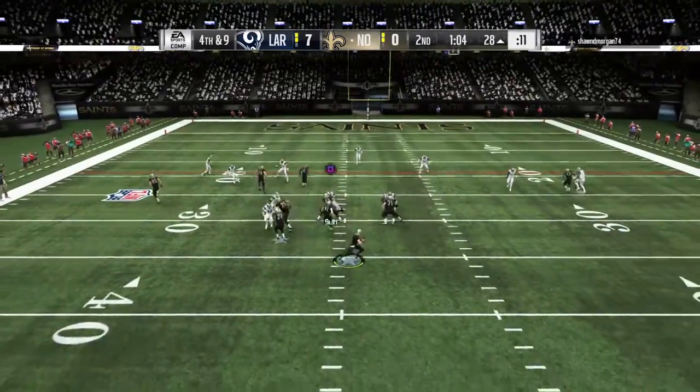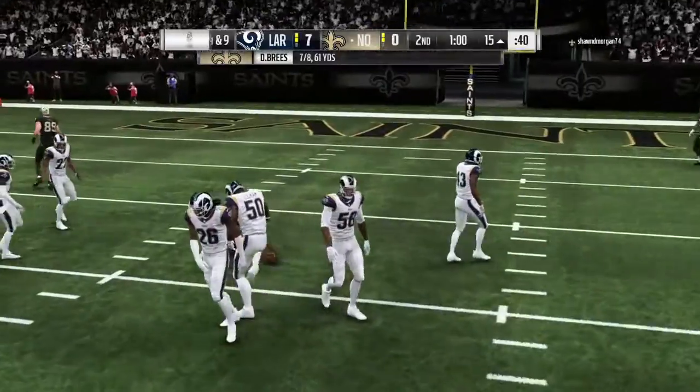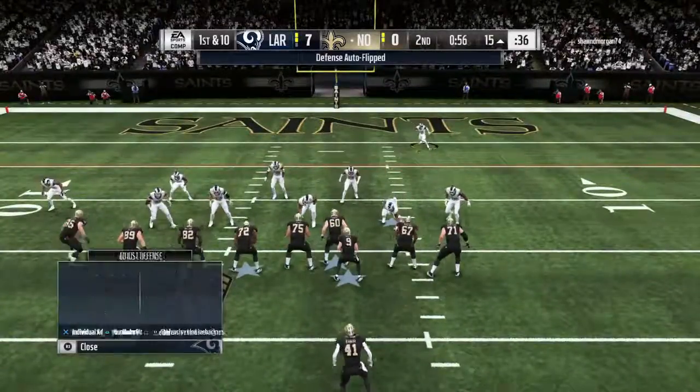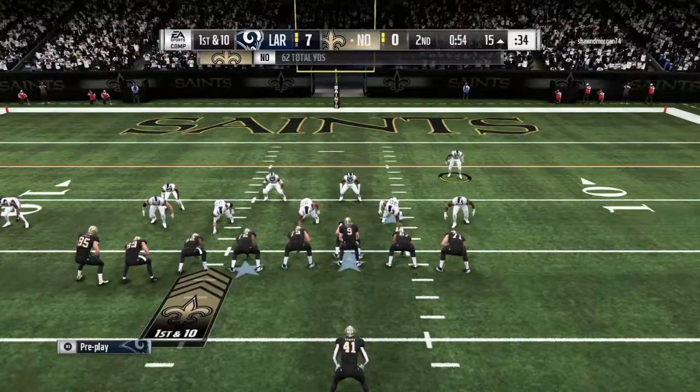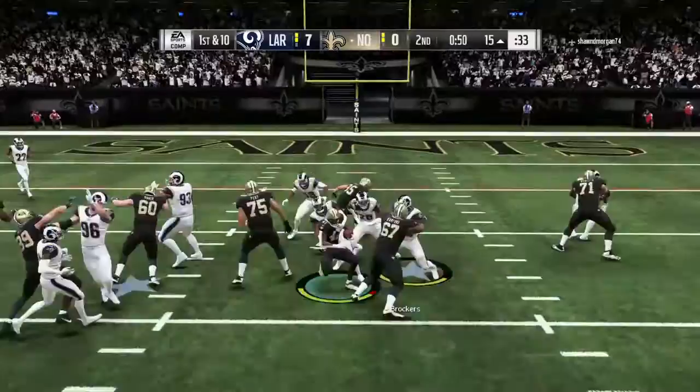To throw, it's Breeze. Finds his man, Watson, over the middle. And taking it to the 15-yard line before he's brought down. The conversion is successful with a sizable gain of 13, and the decision to go for it looks like a smart one.